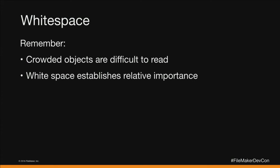And because that's when we have large text with stuff around it, we know that's the most important thing. We focus in on it.